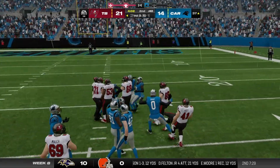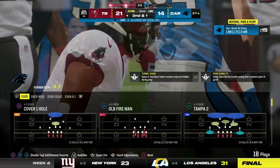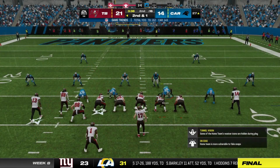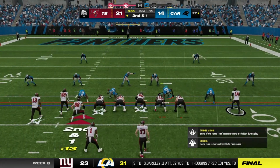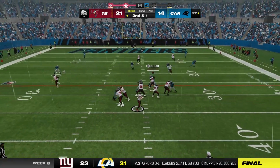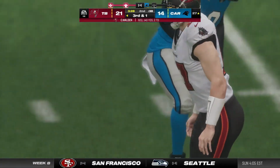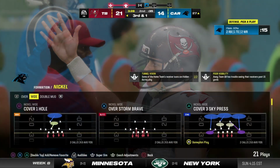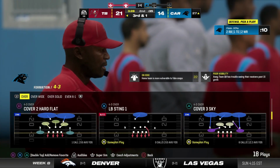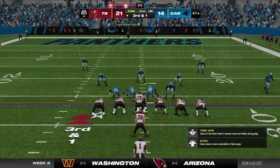Handoff to White, who's got some room up the middle and gets 9 up to the 27. Second and 1. Play action, and this ball is out of bounds. Walden brought down by Burns on the play. Luckily, he was able to get rid of it before registering the sack. Now third and 1.